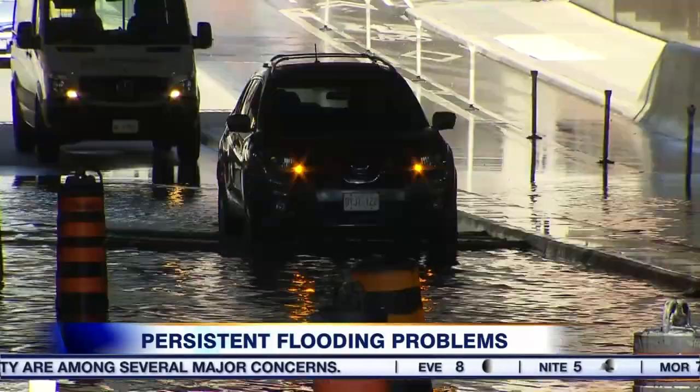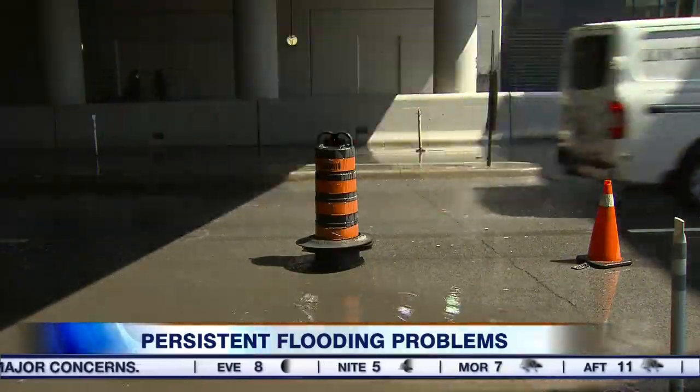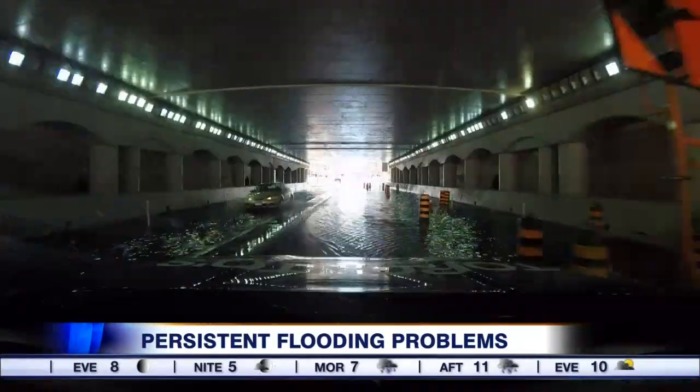The car could seize up, so I'm very, very concerned about that. Cars taking the cautious approach earlier today after a rise in water levels overnight had the underpass looking more like a lake. Have you seen it flooded before? Many times.